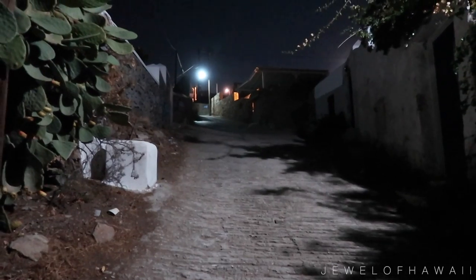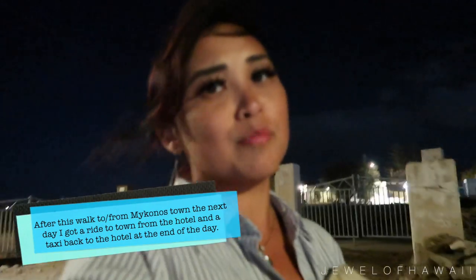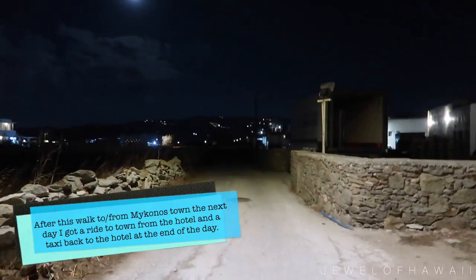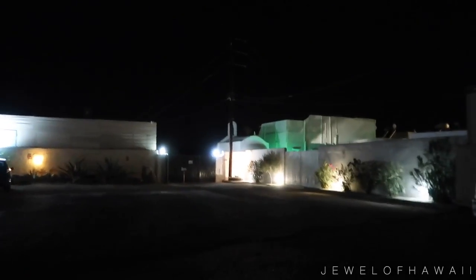When I said incline, I was not joking. This is all straight up. Oh my goodness, I'm almost there. Walking in the dark. I really have to use the bathroom. Take a hot shower. This is where I'm at right now, but I think I'm very near. All right, I made it. That was a long, crazy, steep, dark walk back. All right, let's head to the room.